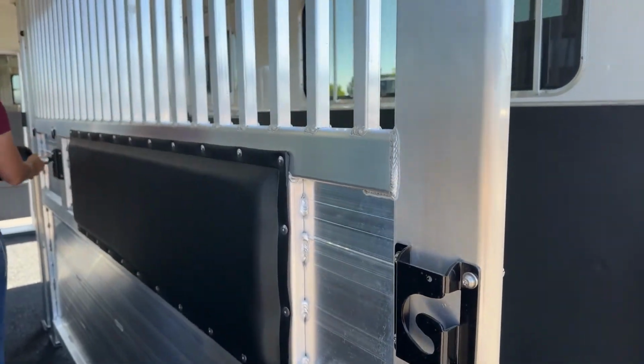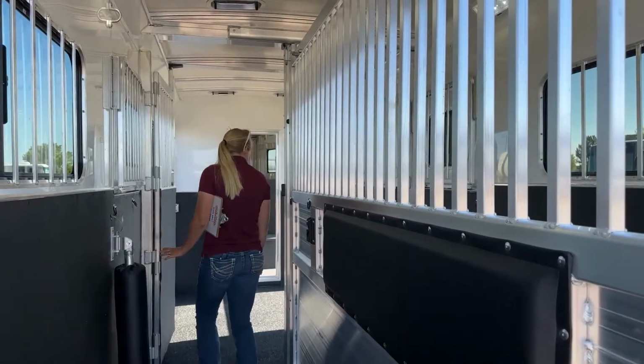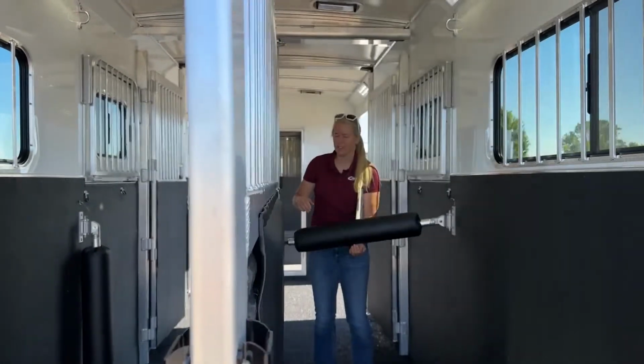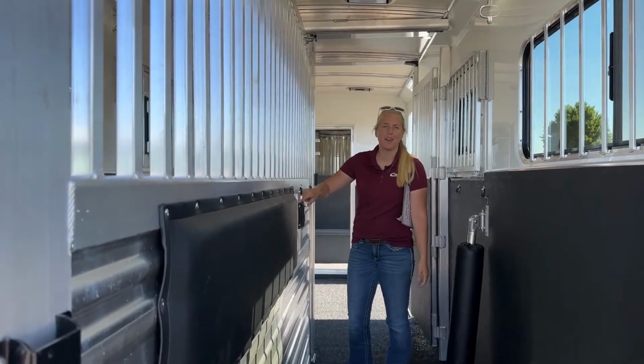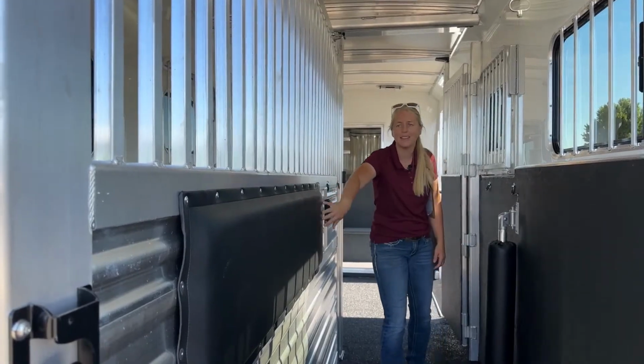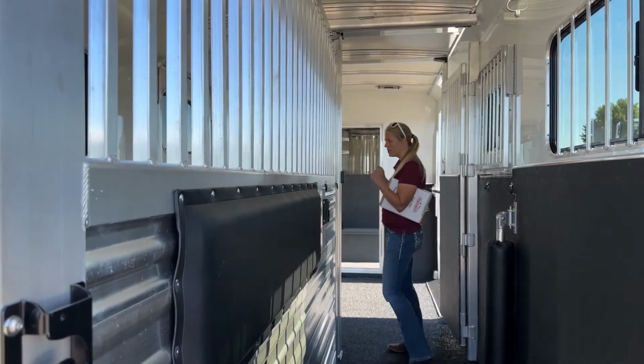If you've got a gelding that likes to mess with things, hopefully they're not smashed up against the front of your doors when you get there. So this helps prevent them from being able to pop that out. We went ahead and padded this full divider with bars.